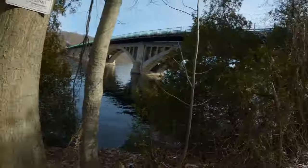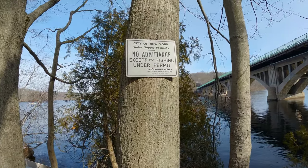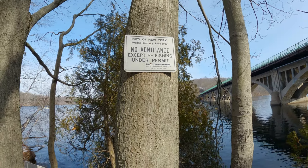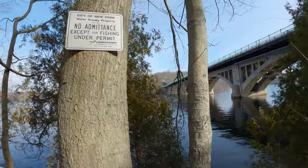So let me give you a quick rundown of what I've been doing here. This is the spot, guys. I hope you can see it. And there's a posted sign. This is New York City water supply property, so you don't want to put any garbage in it. If you are living in this city, protect your water.